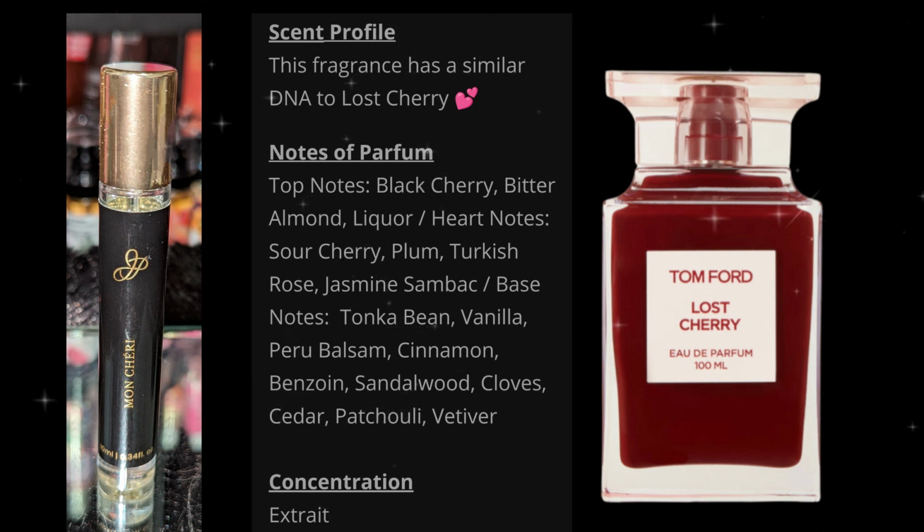Now remember how I said a night to remember. After 4.5 hours, it was there but toned down. After 4 hours with this one, it was still going strong. The opening had the sweetest, juicy cherry aroma. The mixture from the black cherry and sour cherry, they were going full force.